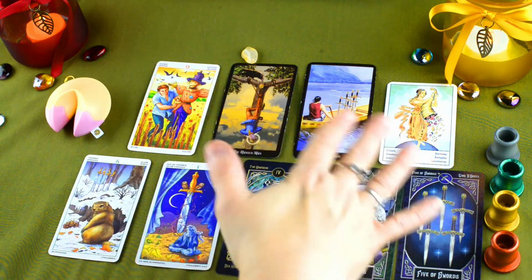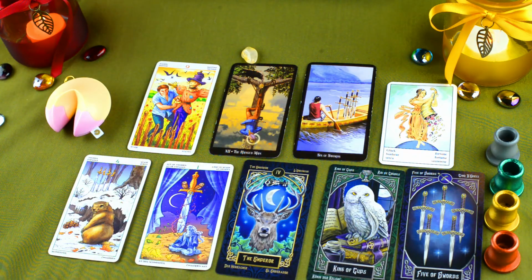You need to recover from what has gone on and what has happened. You need to take that break and that rest. That good night is kind of showing that as well. It's time to take a respite.